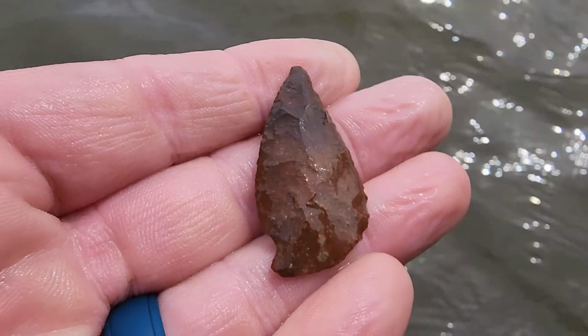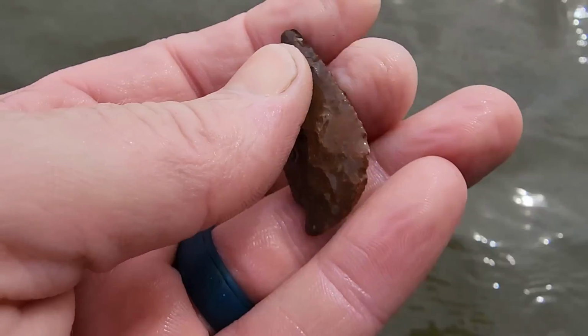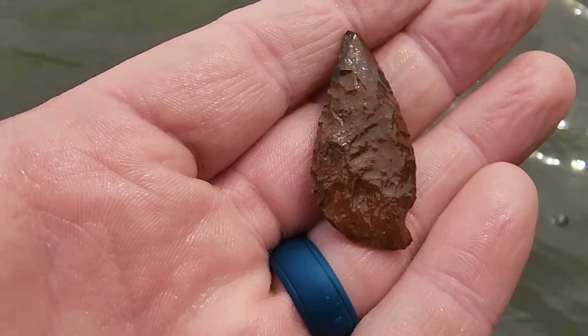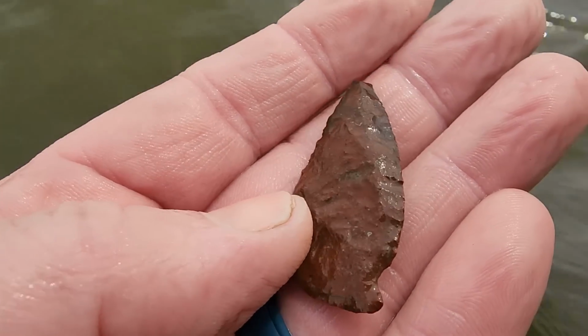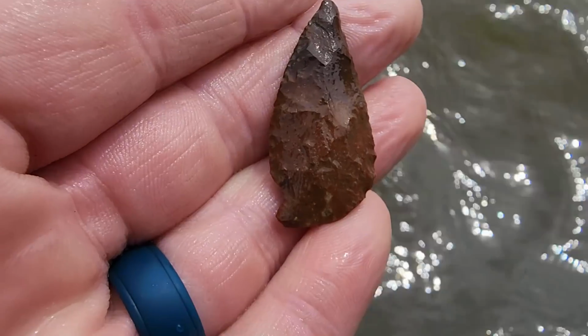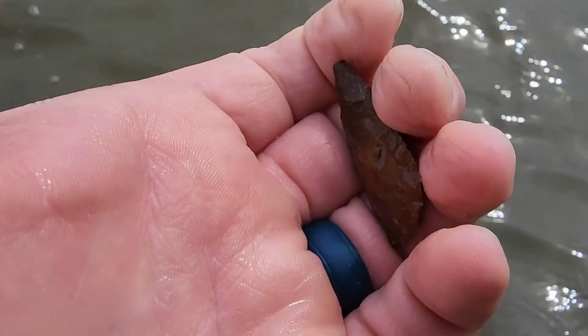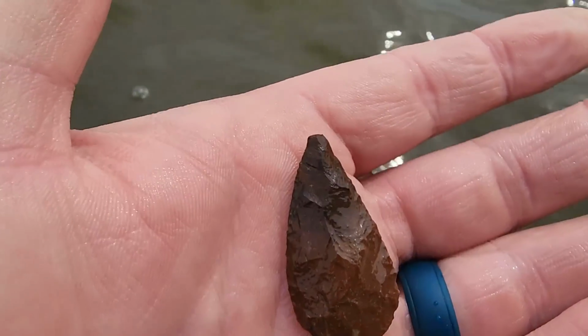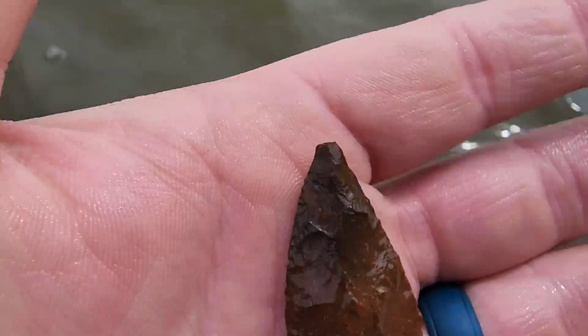There's a nice red one for Mr. Smiley. Just missing a little tiny ear. That is a very, very crude one. It's a weird material. It almost feels like brick. It almost looks like brick, but it's not. Whatever stone they had. That's cool. Very nice one. I guess he's missing a little bit of the tip too. Hope he didn't do that.